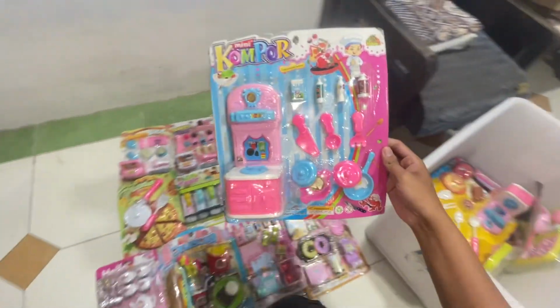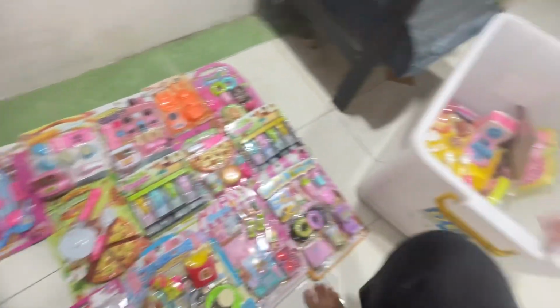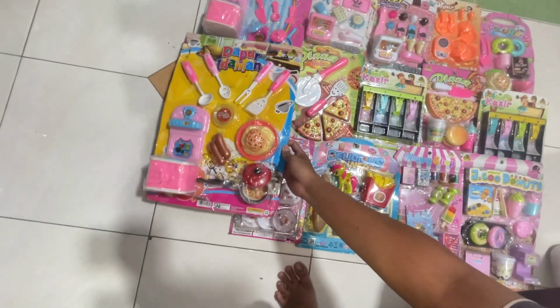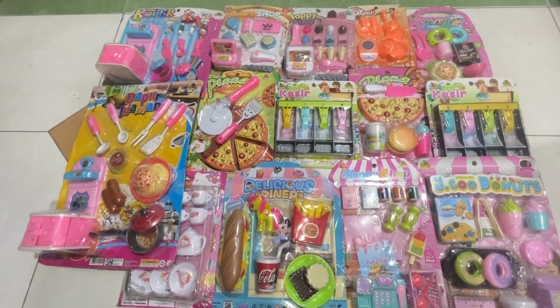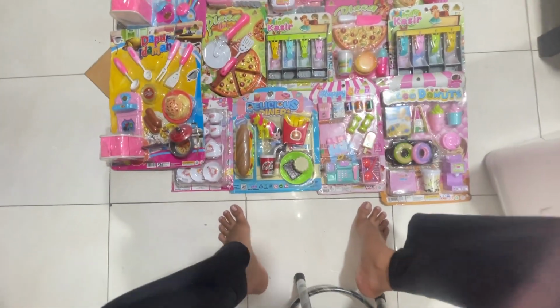I see the kitchen set toys, cooking toys. Wow, very good. Very good toys. And I see the toys again. Wow, this is a kitchen set toys, cooking toys. Very good, very big. I like it my friend. Very big.